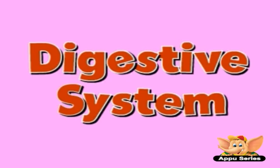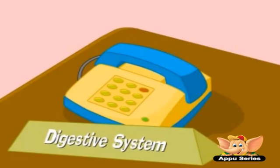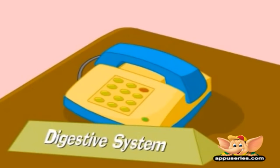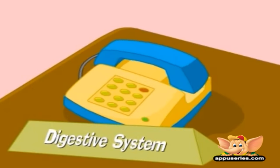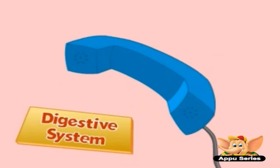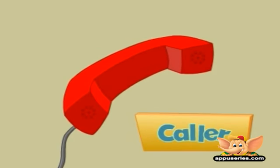The digestive system. We all love to eat, don't we? Hello, you have reached the digestive system. Can I help you? Yes, please. What is the digestive system?